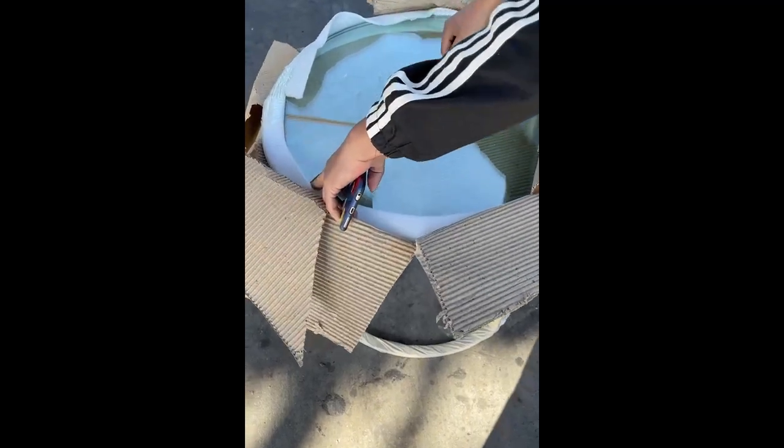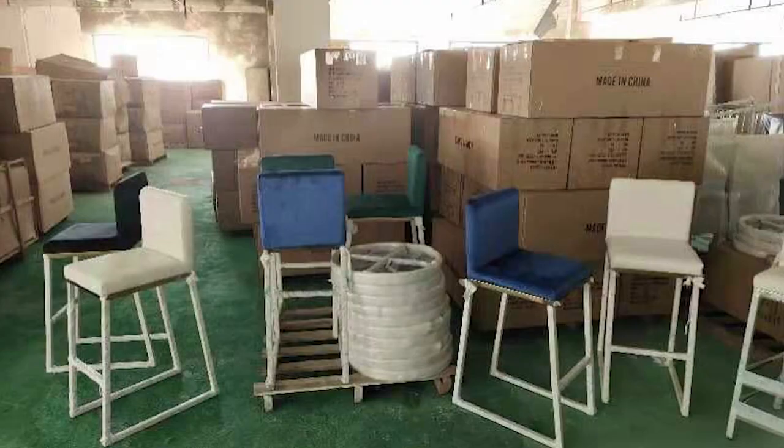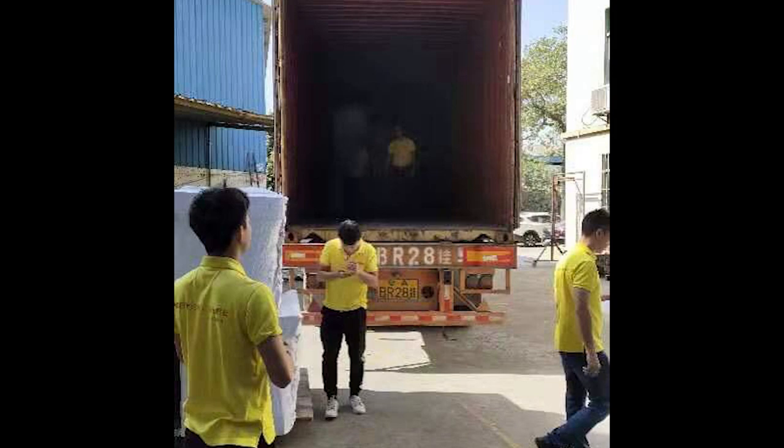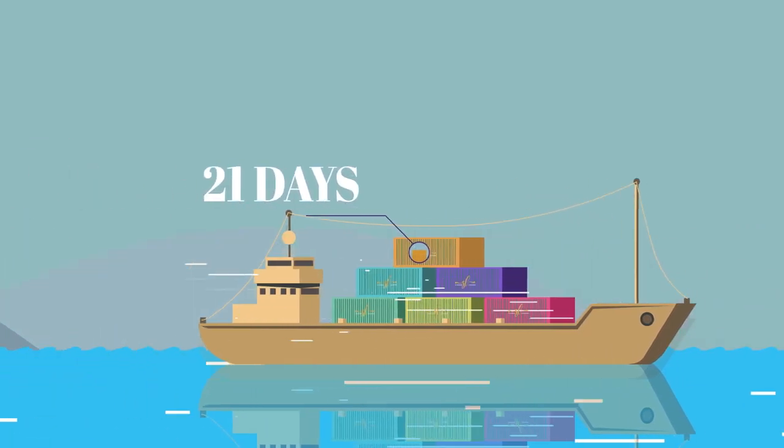Once they've identified items for import, agents on the ground will verify the items and organize them for them to be shipped to Kenya. This will arrive in about 21 days.